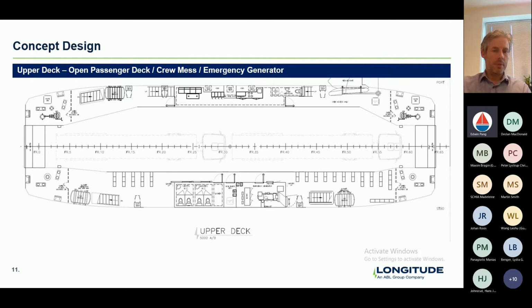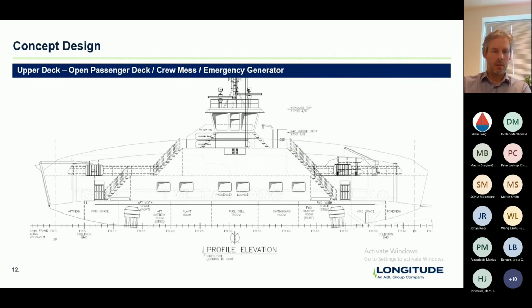On the upper deck, there's capacity for people to go up when the weather permits, and in the summer seasons there are large variations in passenger numbers, so it can take up to 120. And on the port side you have a small crew mess, and that's just a view of it in elevation.